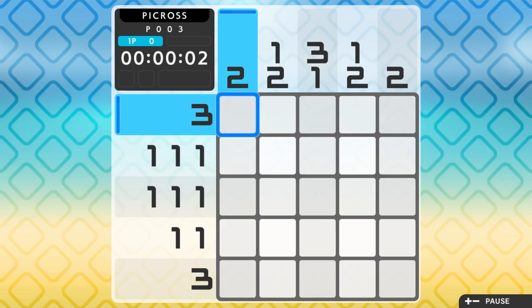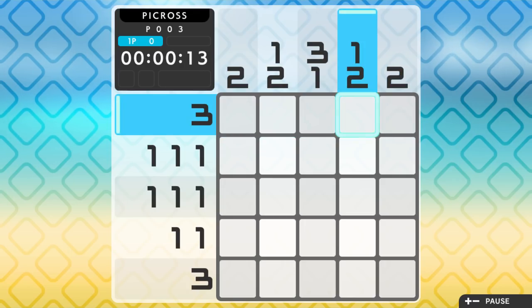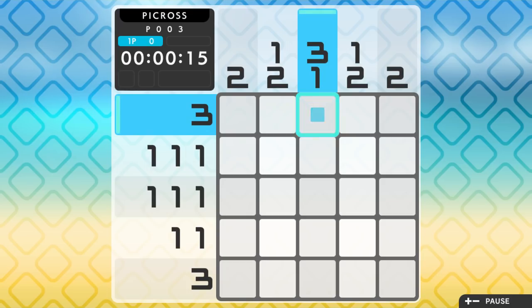How does Picross work? Picross has numbers on the sides of the rows and the tops of the columns, and it's telling you how many blocks should be filled out in each row or column. And so you know that three of these five need to be filled out, and you can either put a block in, take a block out, or mark a maybe or something like that.